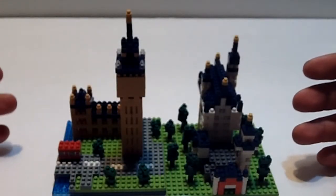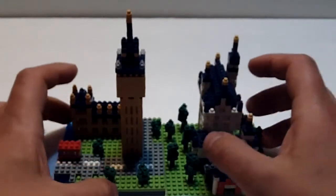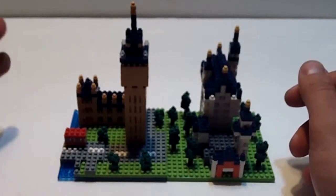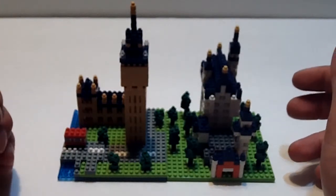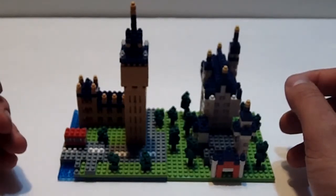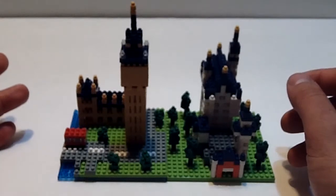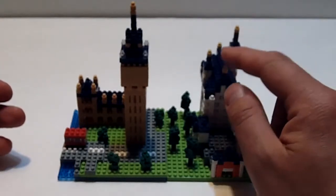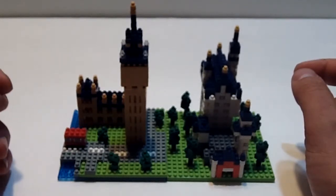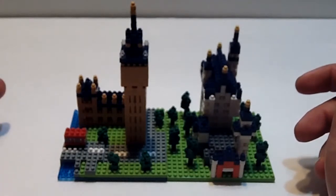Another thing I'd like to bring up is that they do have larger sets available. These are the Deluxe series and are a significantly higher investment. I've seen at Barnes & Noble the White House set available for $75. They also have sets of the Himeji Castle, which run at about 2,000 pieces, and the Neuschwanstein at about 5,000 pieces and about $160. So it's really up to you how far you want to take it.